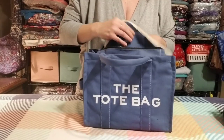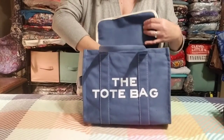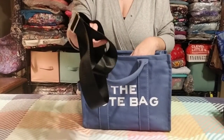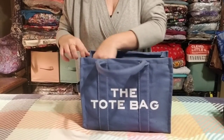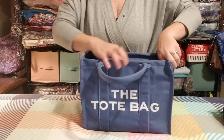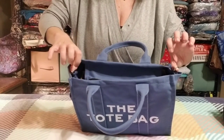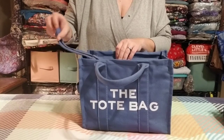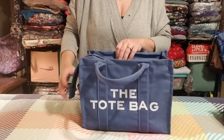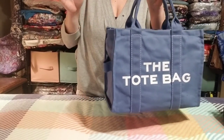But the internal configuration of it is this right here. You get one zip pocket and then two slip pockets along one wall. And it also comes with the longer adjustable removable crossbody strap that connects right here onto these little D-rings that sit inside, if you can see that. And the zipper on this is super extended. I think that looks crazy, so I just tucked it in. But anyway, that's the first bag, just called the tote bag.